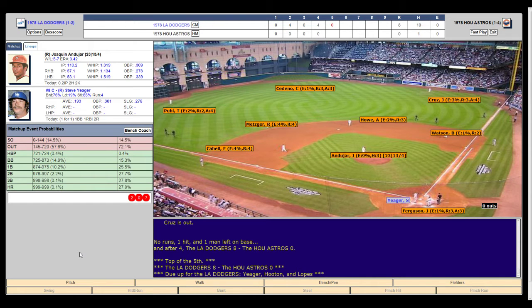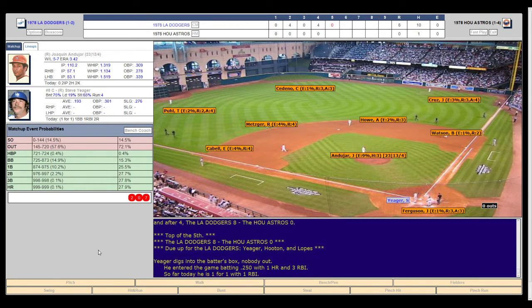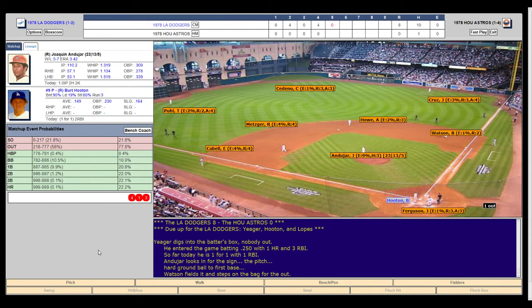Due up for the Dodgers, Yeager, Hooton, and Lopes. Yeager 1 for 1, 1 walk, 1 RBI, 2 runs scored. Here's the pitch from Joaquin Andahar. Yeager needs a 7.21 or higher to reach safely. The dice roll. 4.13, that ball's to Watson at first. Hard ground ball. Watson plays it, goes to the bag himself. 1 down.